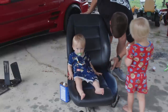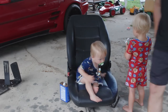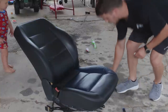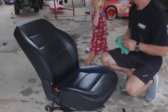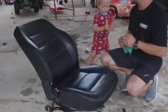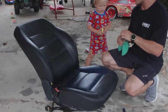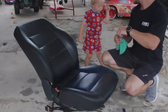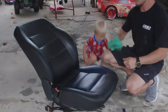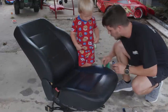I'm a boy for yellow. You're the boy for yellow? Yeah. Okay. It's a boy. Okay, we are ready to start this process. Do yellow. We're not going to do yellow on this seat. I'll let you do yellow on something else, okay? What? This seat needs black. That's the color we're going to do. And the pink. That's brown. This is light blue. That is light blue.